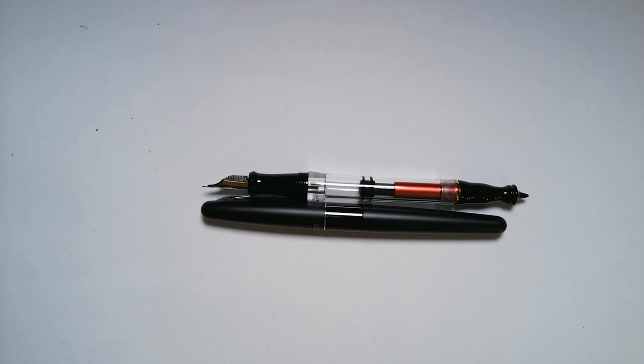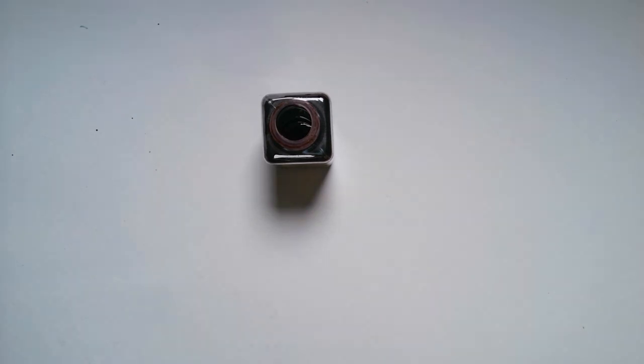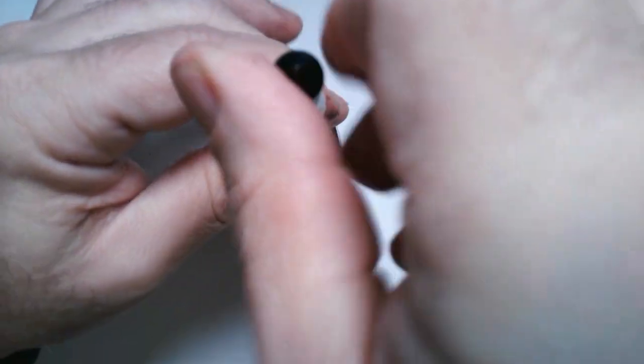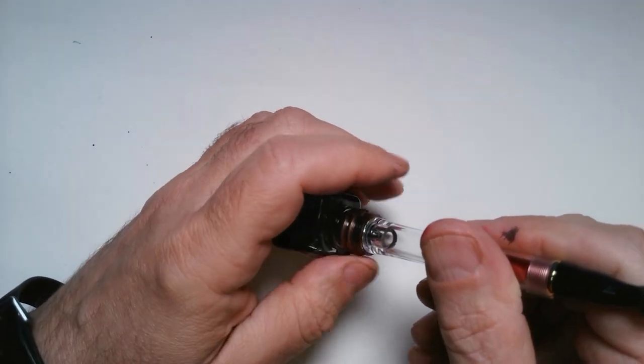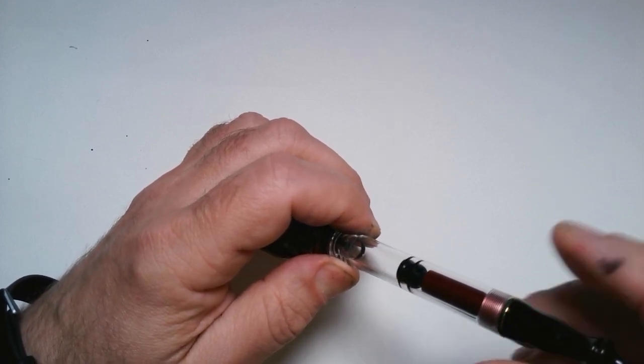So one of my favorite colors is Diamine Red Dragon, which I think is a very good match for this pen. Let's see how this goes. Piston filler. Of course. Oh. It's not filling. Why is that? You know why it's not filling? I'm having trouble getting it to go all the way into this bottle. It's not going to work.